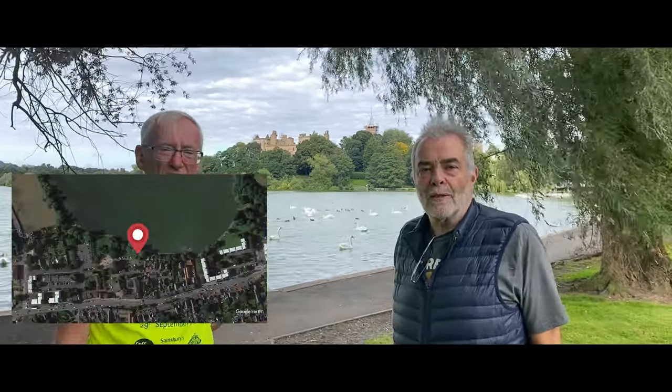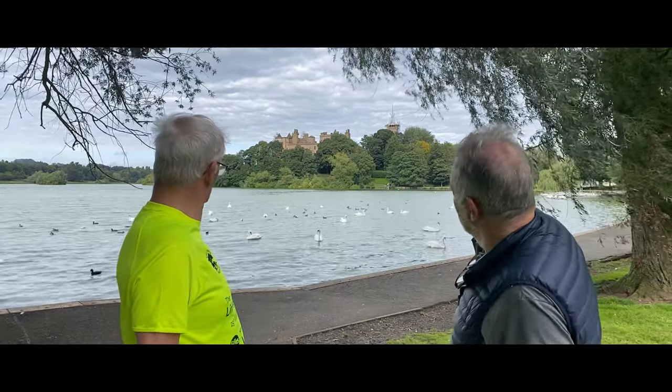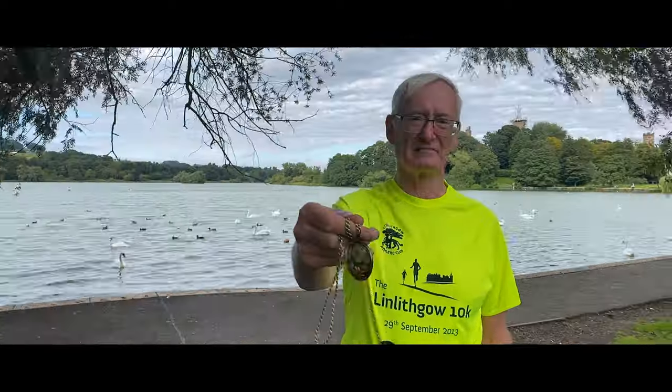So we've stopped here because this is the location, or part of the location, of the junior fun run. It's only about 1.5, 1.6k. And the route takes us up the high street, around the back there, and through this area here. Great view of the palace. And then the route goes on way behind the palace and finishes in the field. It's not been on for all the 10k, it started about 1995, a few years after the first race, and all the kids got a wee fun medal.